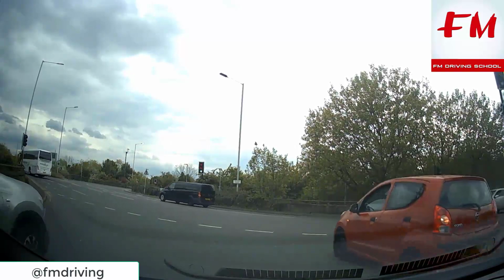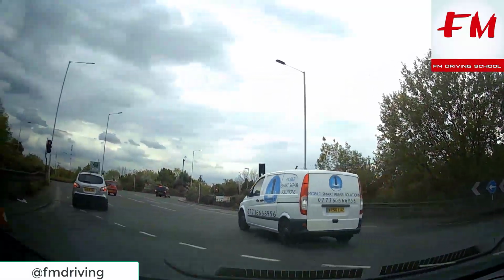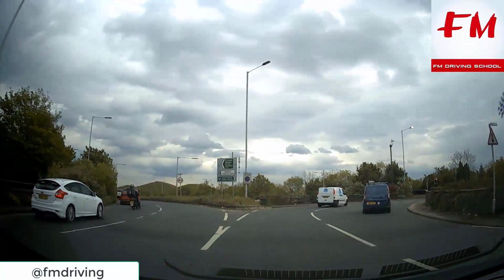Get ready, let's go. Check our left mirror now as you go. There you go. And oh, look at this red car cutting across. Be where this left lane is, where this white van is, and keep going. Good mirror checks. Take your time.